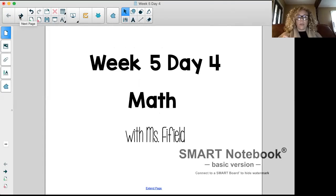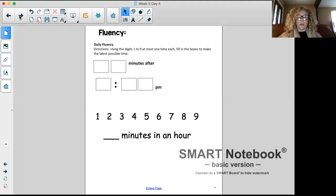So we are going to start with our fluency. Our fluency's been getting a little tricky. They're kind of like riddles. So we're going to do this together. Are you ready? The directions say, using the digits 1 to 9 at most one time each, fill in the boxes to make the latest time possible.